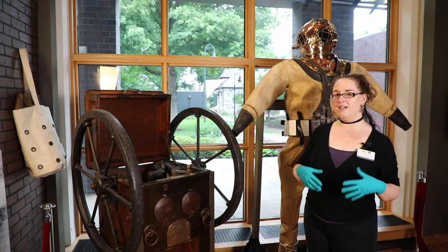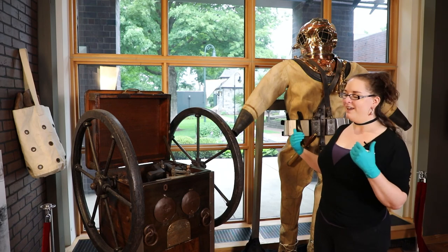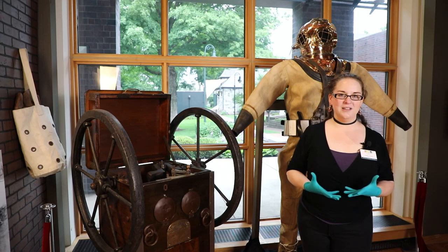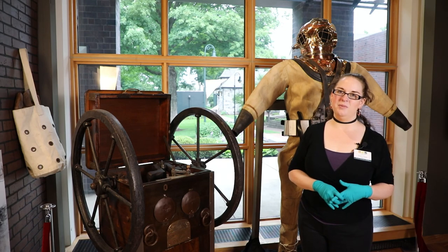So next time you're here, I hope that you stop by and you see this suit. And I hope you're in as much awe with it as I am. I just think it's a really neat piece of equipment.